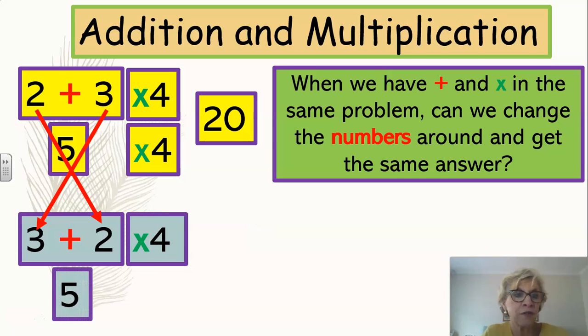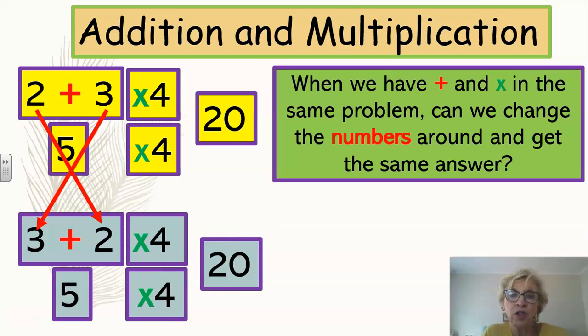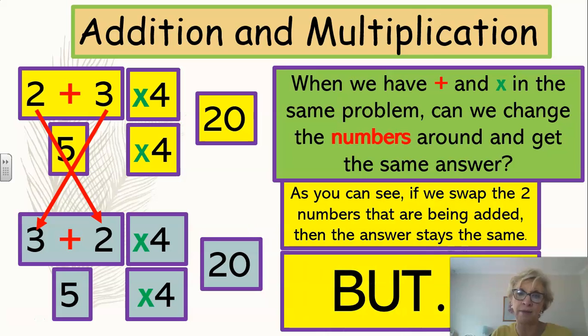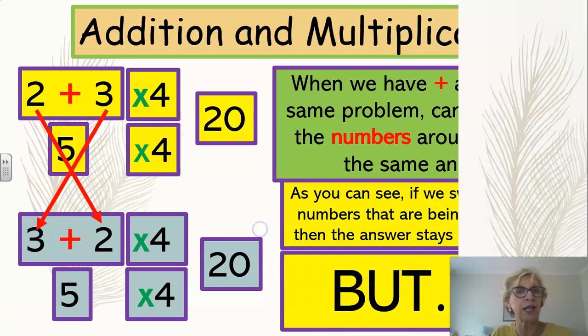3 plus 2 is 5 again. The same answer times by 4 equals 20. As you can see, if we swap the two numbers that are being added, so if we swap the numbers in the adding box, it doesn't change the answer. The answer stays the same. But let's look at the next situation.